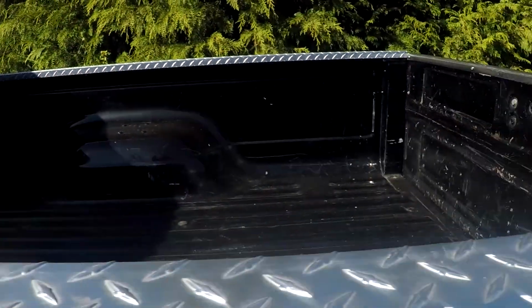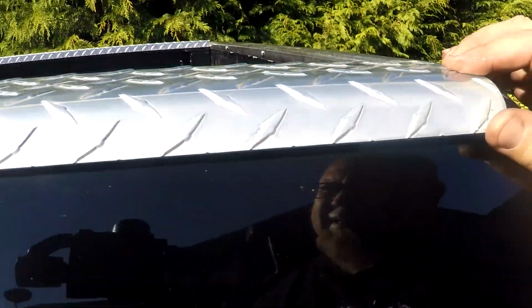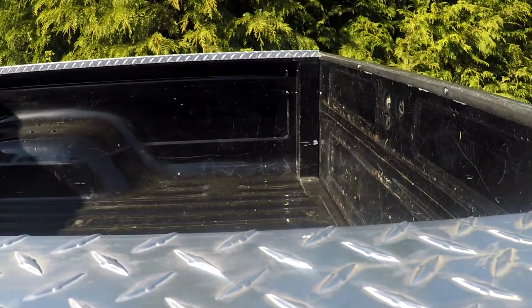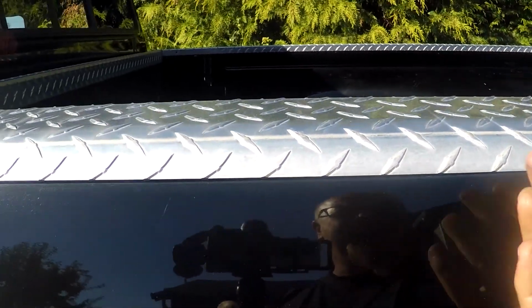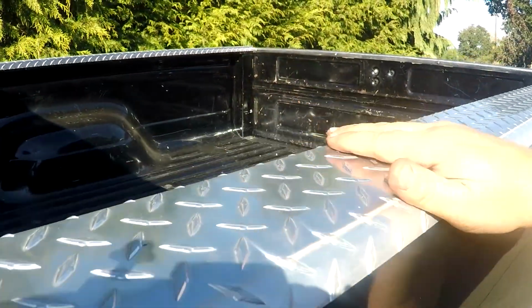You can see he put these on. I never took these off, but it makes me wonder. I don't see that it's touching anything, so you might get lucky and be able to take these off. I think they're stuck on with double-back tape, but I can see there are no rub marks or anything underneath the edge, so they might actually be pretty clean underneath if you want to take those off.